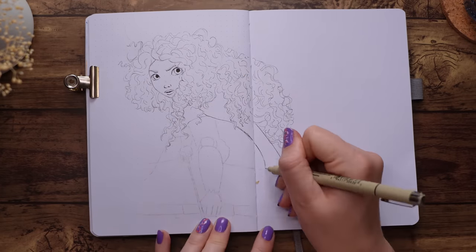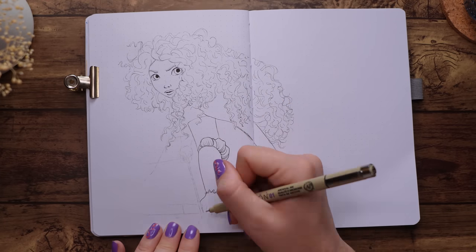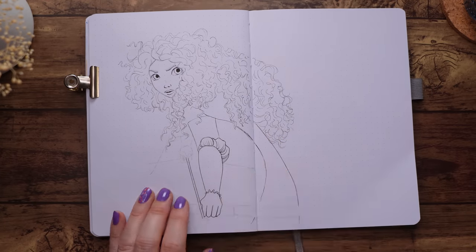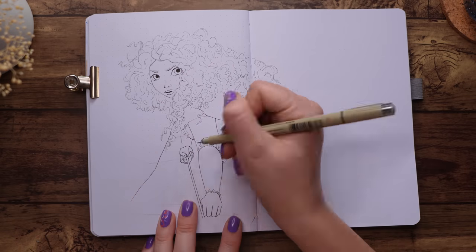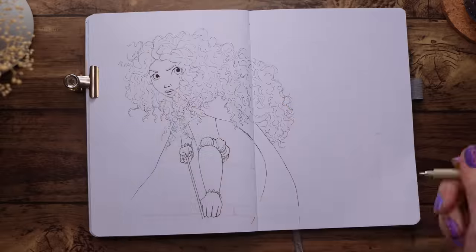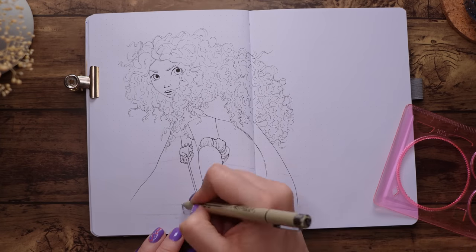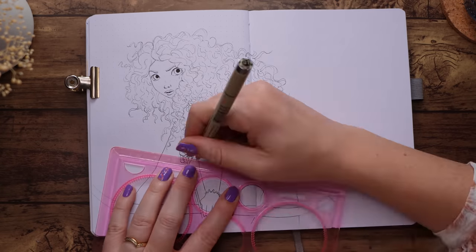Because, as I said, this is my practice, it's like a sketchbook/planner. And I really, really felt like watching Brave one of the days because I was immersed in the Scottish culture. So I did. I watched it with the kids and I love that movie. I think it's such a good one. And I love the character Merida.